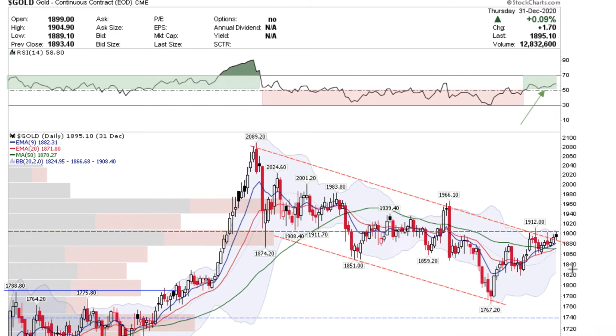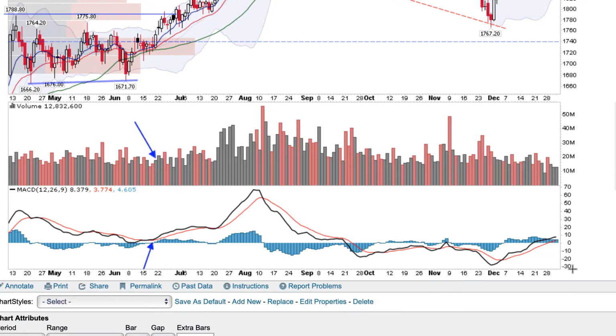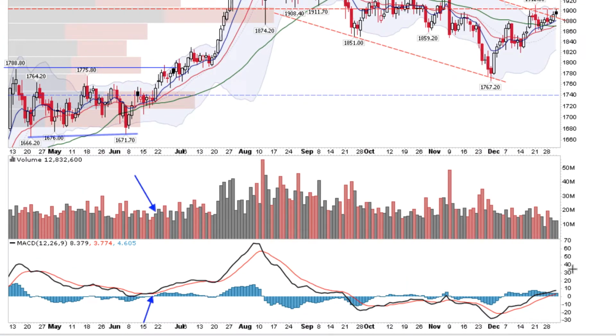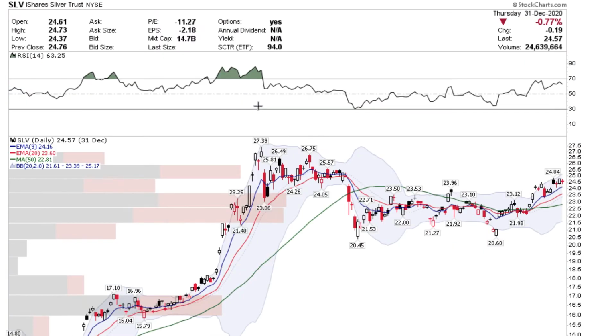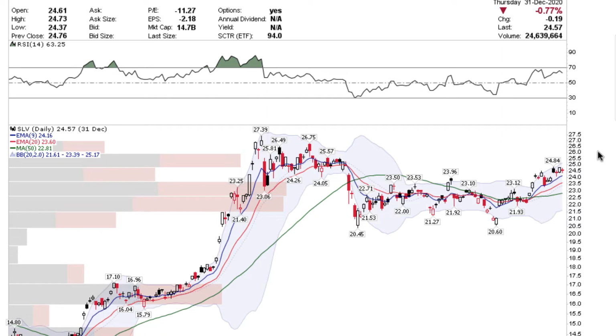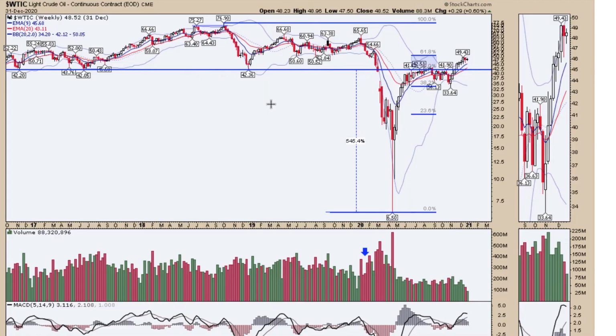RSI rising, giving us the idea that there could be hedging going on going into the new year, and the first quarter earnings reports out of banks the week of January 18th, which can also be seen in the silver chart on the daily time frame, has been rising longer than the gold stocks and the precious metal, trading above the 50-day for more than 3 weeks. RSI above 50, looking for resistance as it approaches these upper 20 levels.